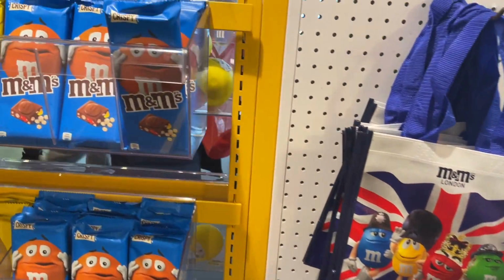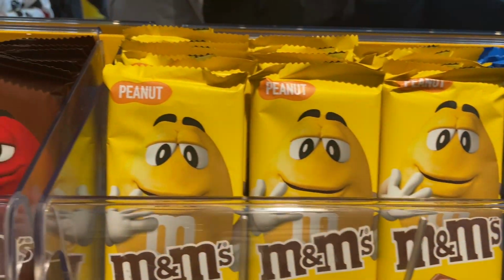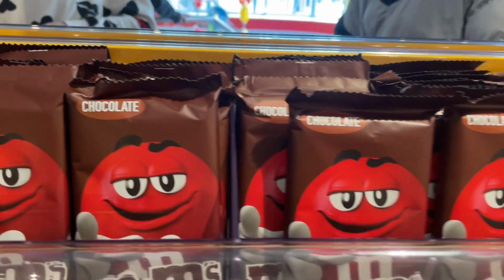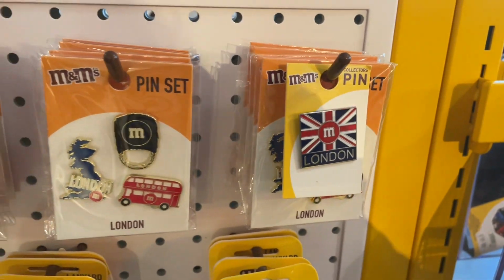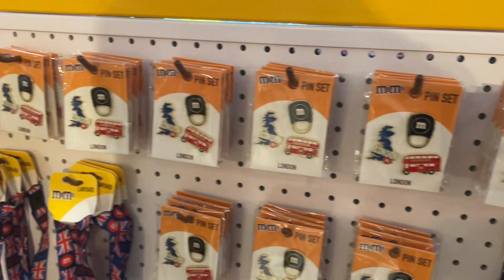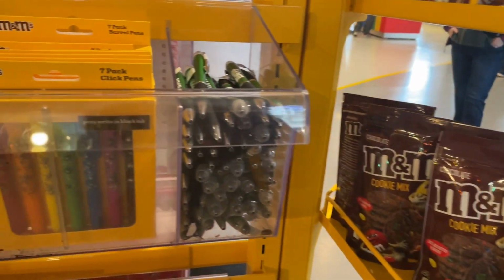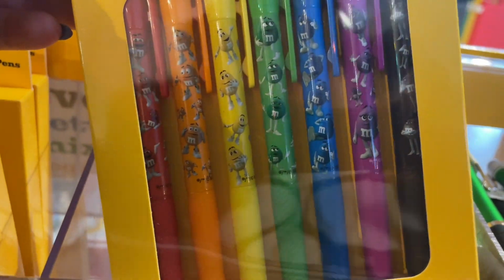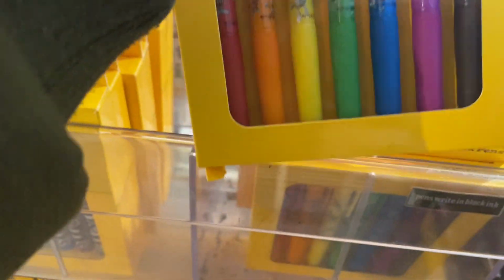And just look at these bars of chocolate. With M&Ms, of course, you've got crispy, peanut, chocolate, and onto more pin sets. Oh, I just love stationery items. Look at these amazing pens. And they are $7.99, good price.